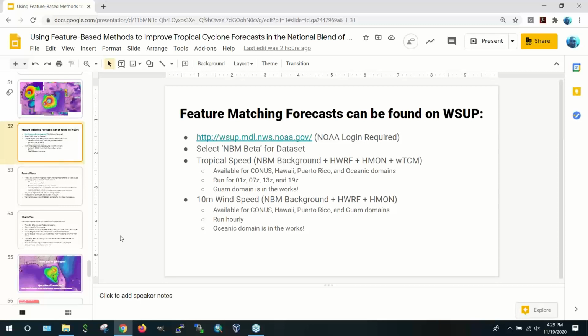Especially if we're splitting up and running some of these pieces, saving out features and things like that on model information as it becomes available, so that by the time that last piece, the TCM, comes in, we just run the identification on that, do our combination, and then we're done. Go ahead, Geoff. I was just going to say, we run this four times a day for the tropical wind speed, and we run hourly for the 10 meter wind speed.